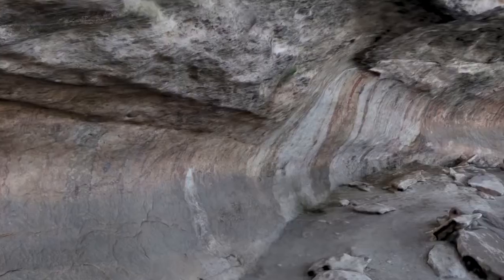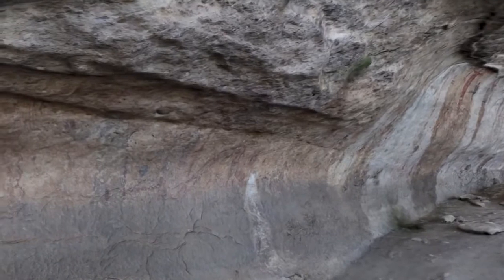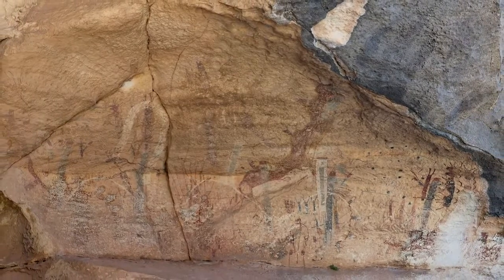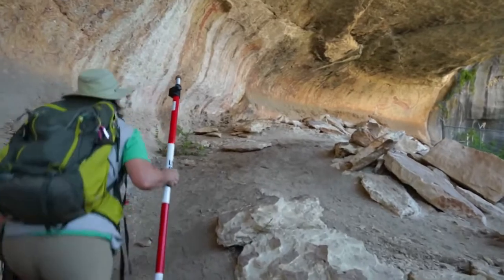We could lose a mural in one flood episode, in one event. Paintings that have been there for thousands of years, lost. We have to document these because we will lose them. It's not if we lose them, the question is when.